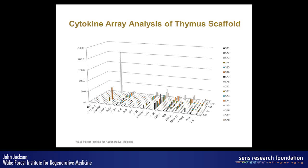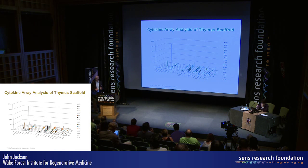Data that we actually just got this week in terms of taking these scaffolds, and we actually used the cryo-milled material and acid extracted what we could get off of that material, and then looked at a cytokine array as well as a growth factor array. And what we see out of the cytokine array is that we can find some IL-1 present there, a little bit of GM-CSF. In some samples, it's much higher than others. We see IL-12, as well as some chemokines. And these chemokines are very unique in terms of being more specific for T cells and not macrophages, monocytes.